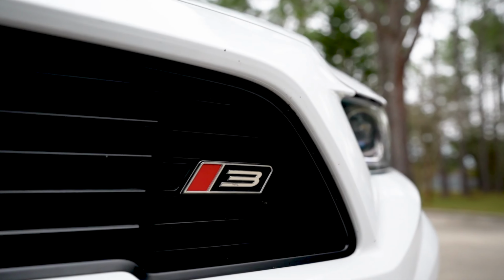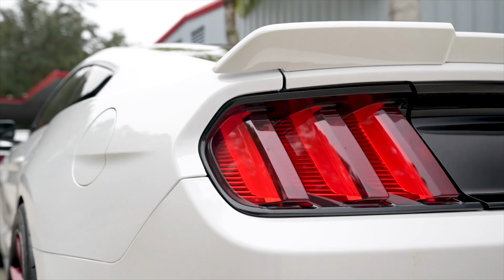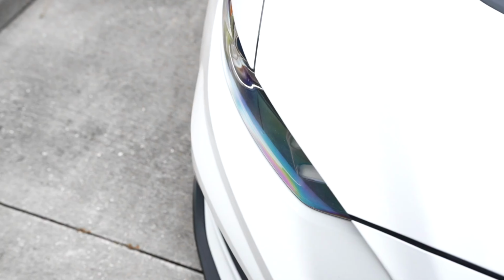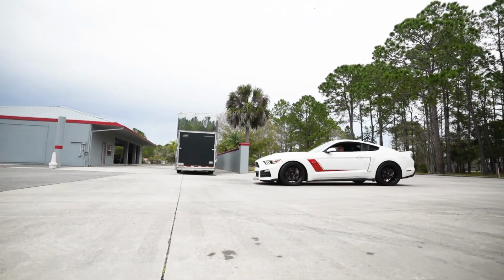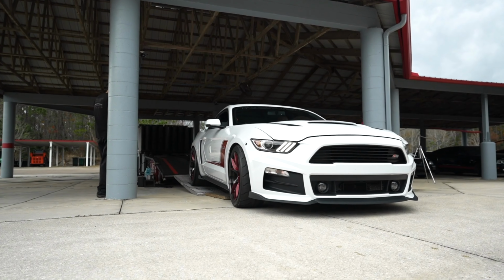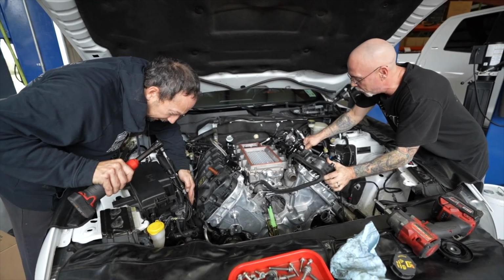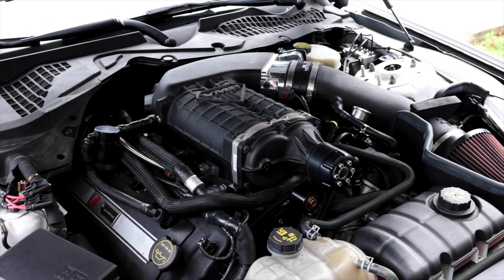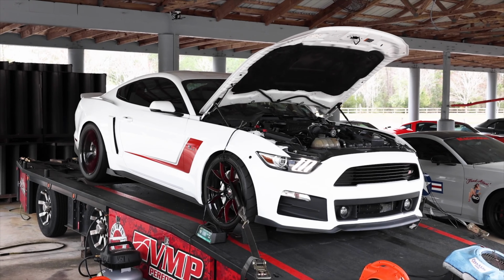But do you know what happens when you build a Coyote? Well, you get into the 4-figure power numbers. I mean, good grief. Here's a Roush Mustang with a built Coyote. This would be a Gen 2 Coyote, I believe. So VMP put the Gen 3R on it. This thing made 1,001 wheel horsepower, and boy oh boy, I'd be thrilled.